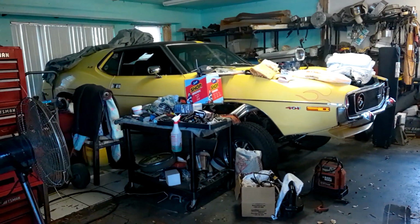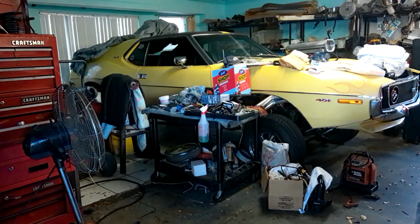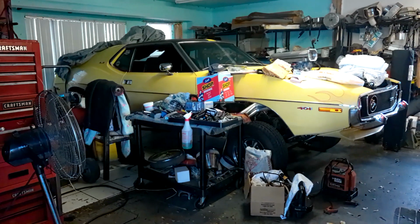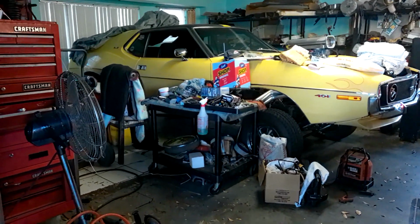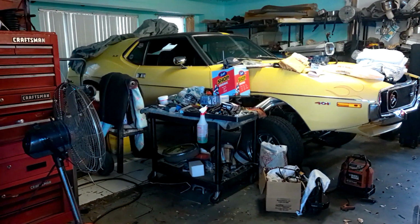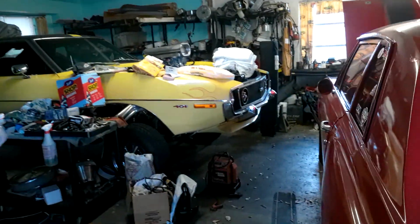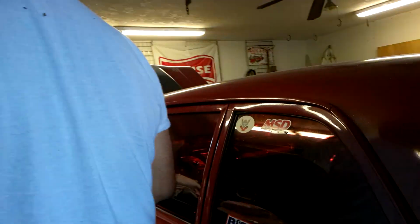I think it's got less than 30,000 miles. They're all quarter mile at a time. Ran up in Michigan, ran Woodward Avenue. It's had several different motor transitions. It had a 401 in it. That was most of its race life.